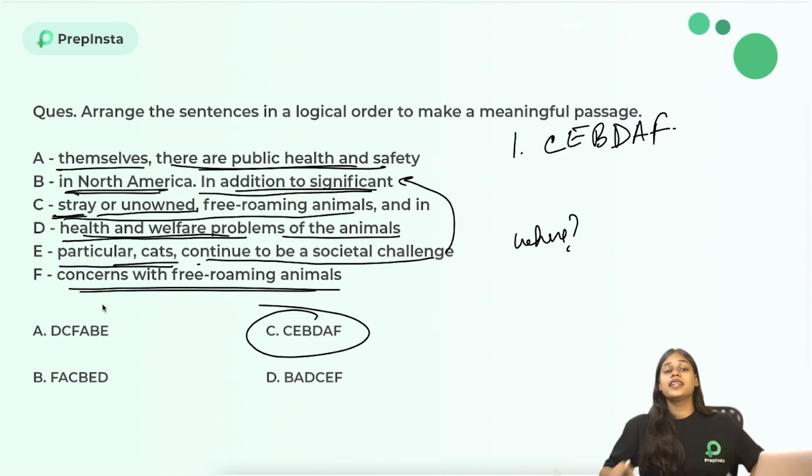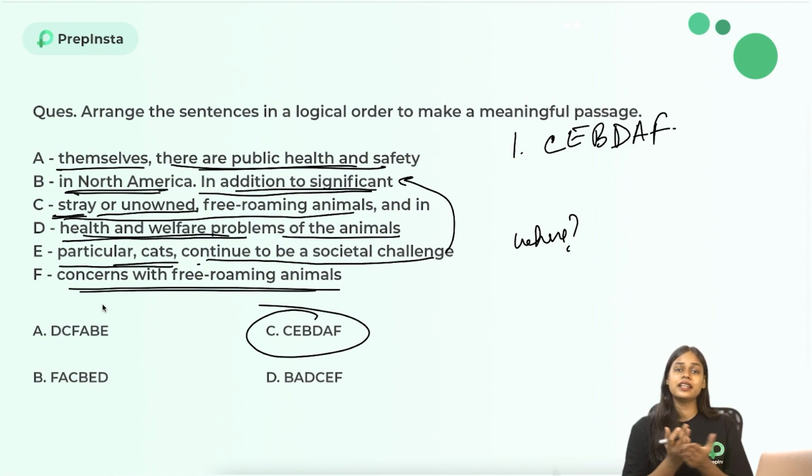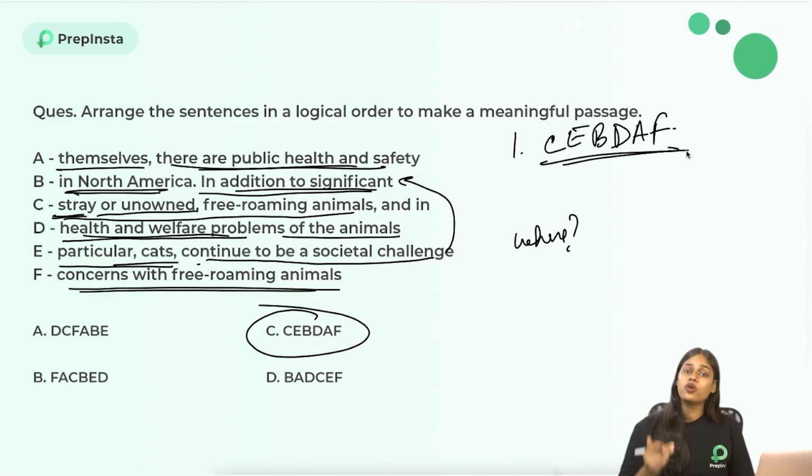So we started off by identifying the subject of the sentence, that is stray or unowned animals. Then we look towards specifying the subject, that is particular cats, where we are stating the location, that is in North America. Now that is one part of the passage. The second part starts off with the concept or with the problem. And what is the problem? That there's significant health and welfare problems of the animals themselves. There are public health concerns as well. All right, so that is the entire structure, that is the entire passage, and we have C, E, B, D, A, F as the proper logical sequence, and we have option C over here as the correct answer.